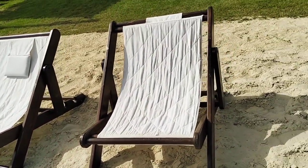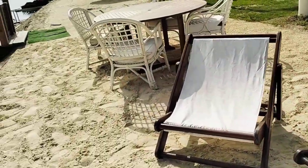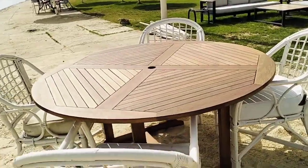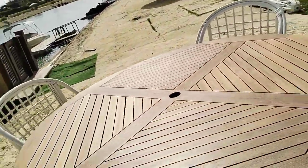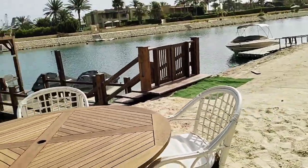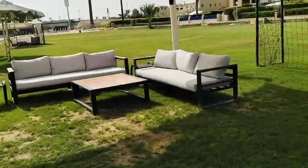Okay, let's move on to these beach beds, guys. They look so nice. Look at this, guys. I'm in love with this beach. Look at this simple dining table over here. I love the fact that people make sure there are dining tables over here, because we don't need to struggle. You don't need to struggle. And the food is here, you just eat.